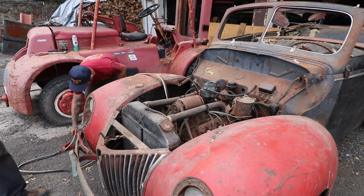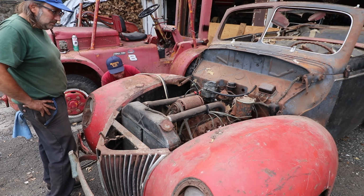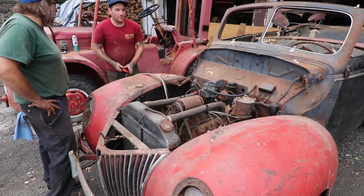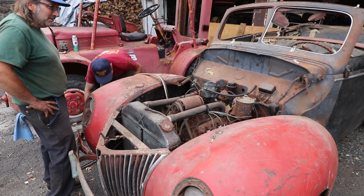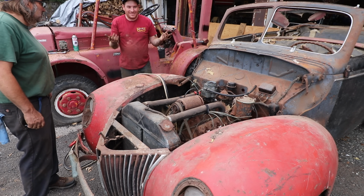Oh, it's drawing power. So it should have spark. Ready? Ready when you are. Yep. It just started. It just been started. It drew fuel through the carburetor. All right, fuel tank. Do you want to try the nurse tank? Yeah.